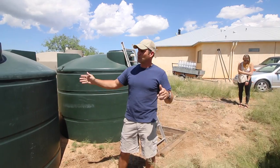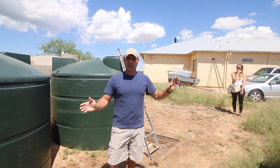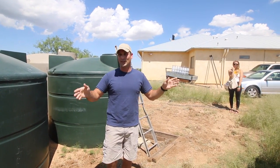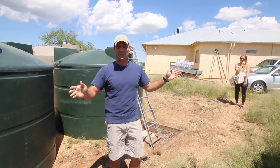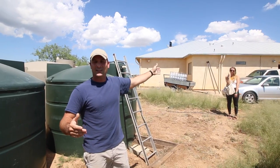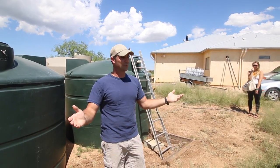And from there, this water for showers and laundry and dishwasher and everything going into my house, there's no other filtration that's happening. Believe it or not, rainwater's not going to take your skin off like some people get scared of. And then everything in the house for cooking and drinking goes through a Berkey water filter.